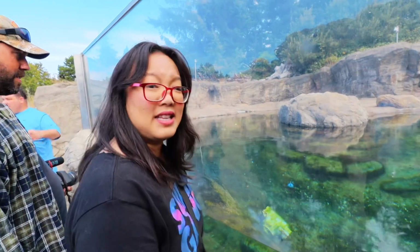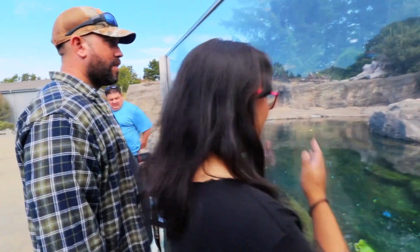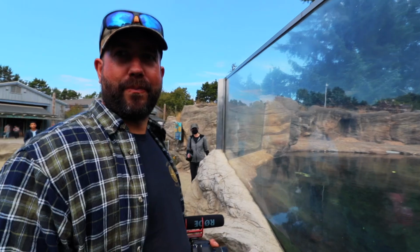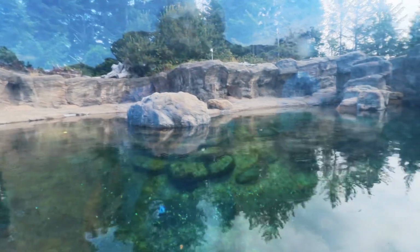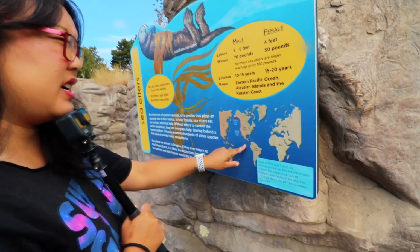Riley! Yes! Do you see the otters? I don't think they're out. I think they're sleeping. Brock, do you see the otters? Yeah, I'm looking at one. I sadly do not see any otters. Well, we'll come back here and maybe before we leave they'll be out and about. Who knows?